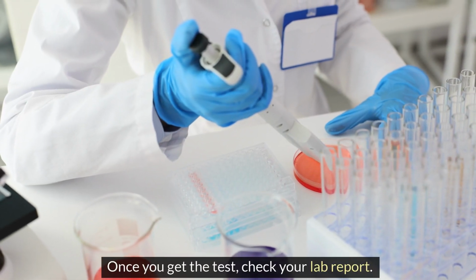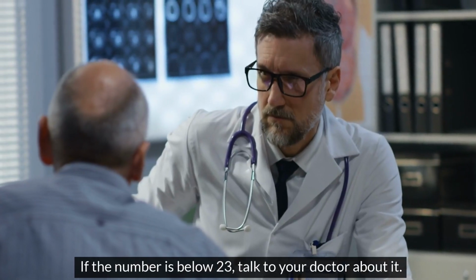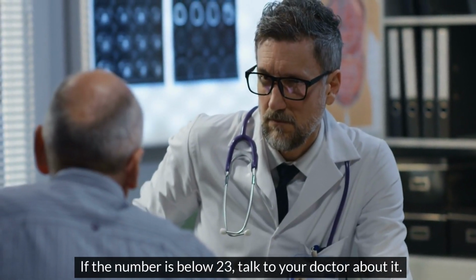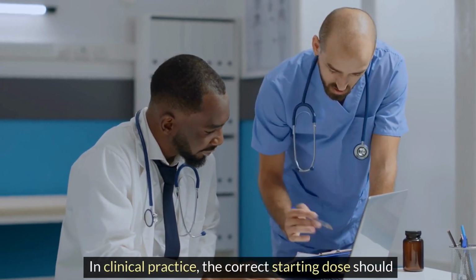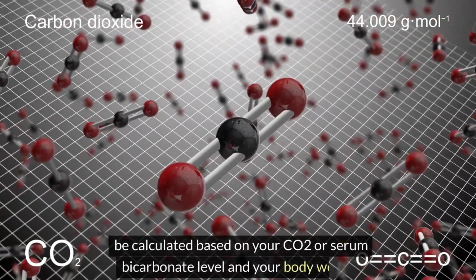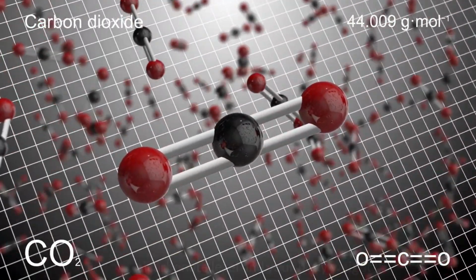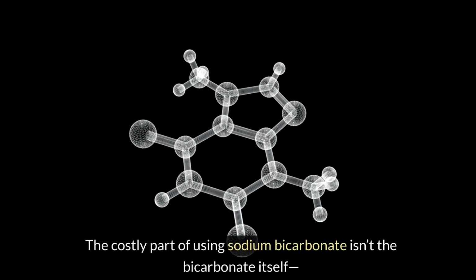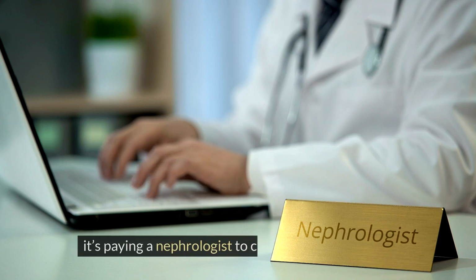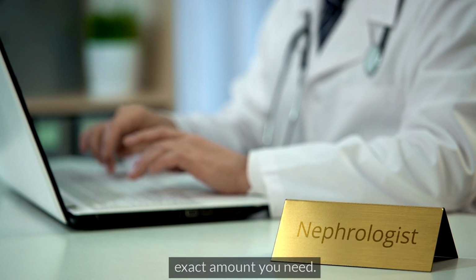Once you get the test, check your lab report. If the number is below 23, talk to your doctor about it. In clinical practice, the correct starting dose should be calculated based on your CO2 or serum bicarbonate level and your body weight. The costly part of using sodium bicarbonate isn't the bicarbonate itself, it's paying a nephrologist to calculate and tell you the exact amount you need.